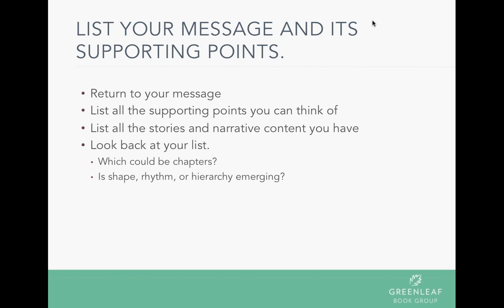Then what you're going to do is list all of the stories and the narrative content you have that can support your supporting points. The stories and the narrative are really going to flesh out your ideas. They're going to add interest to your exposition. It's certainly not ideal to exclude personal stories and personal narrative from your project. Even if you're a CEO and you're writing a strict leadership how-to, use your own experiences and examples to add color to your ideas. And then what we'll want you to do is look back at your list.